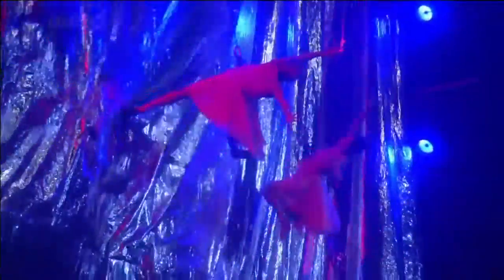To the side, there's an enormous silver curtain. It must be, I don't know, 80 feet long, and these dancers are suspended and walking across it. Here in the stadium, it really is a true spectacle. It's beautiful.